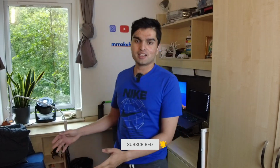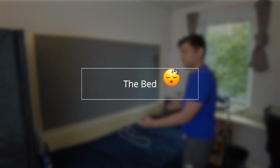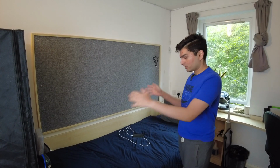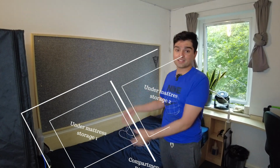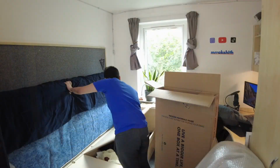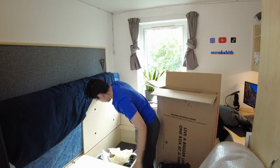And to my right side is the bed. The bed is, well, it's a bed. A single mattress with some storage space, 2 compartments underneath, and you can store plenty of stuff. It easily fits a large suitcase, and you can fit 2 large suitcases and some stuff underneath. Last year I used it to keep all the cardboard boxes that I used for moving into my hall under the bed. The bed itself is a bit old, a bit used.